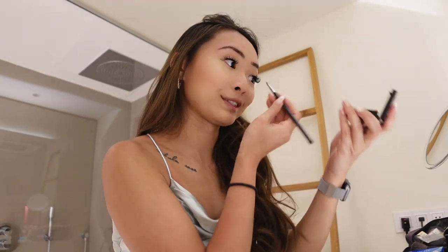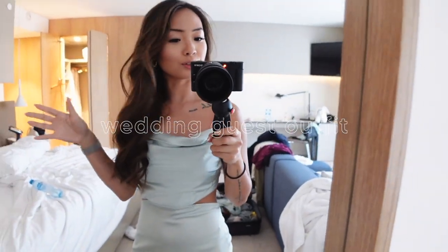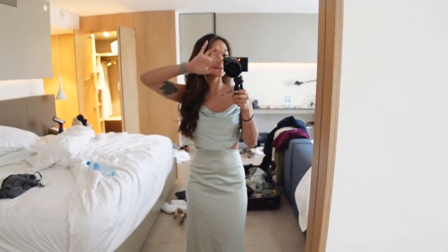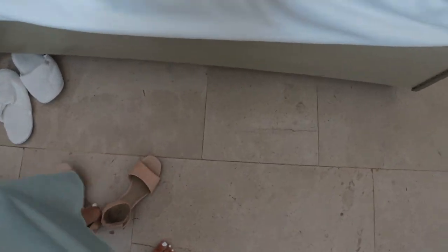Okay, I have 3 minutes until I'm supposed to be downstairs. Let me just show you guys quickly what I'm wearing. I'm trying to cover the clothes in the background, but this is the dress and the room looks like an absolute disaster, but that is the fit. This dress is a decent length. I'm gonna pair it with these heels, which I'm gonna put on.